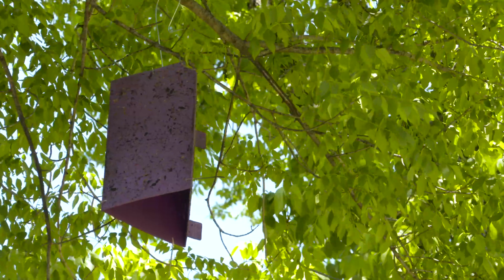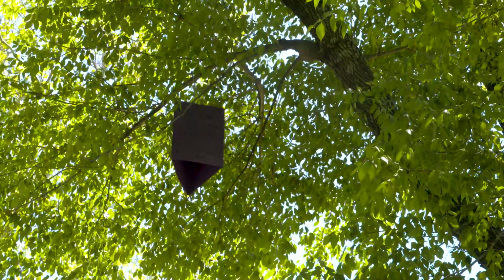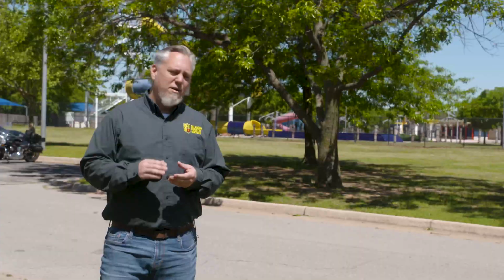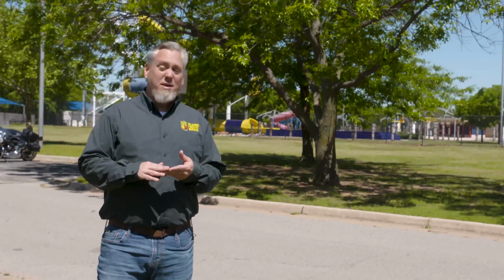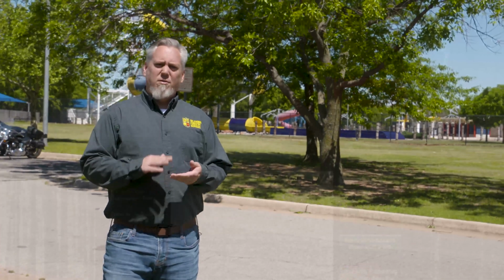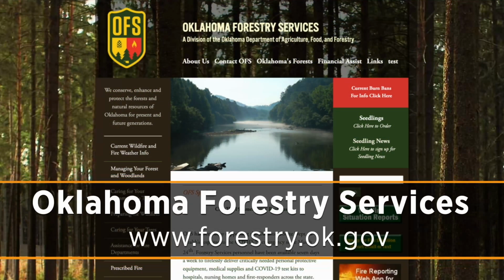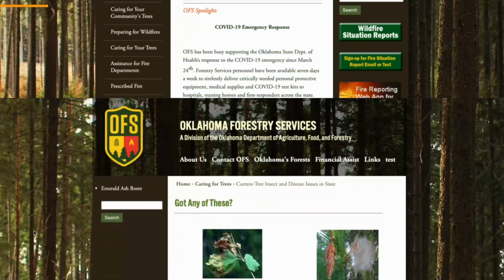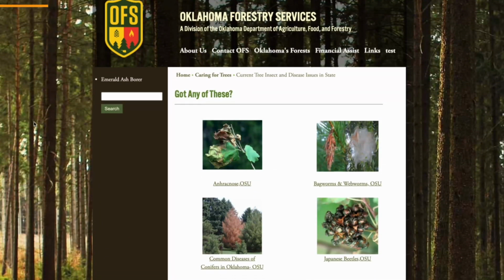Because we do continually monitor for these, we're going to let you know as soon as it hits, as soon as it starts coming, whenever there's a problem. So there's no need to run out and spend a lot of money treating your tree right now. Just watch the news, check our website, Oklahoma Forestry Services website, and monitor for yourself, because we will put that information out there whenever it does occur.